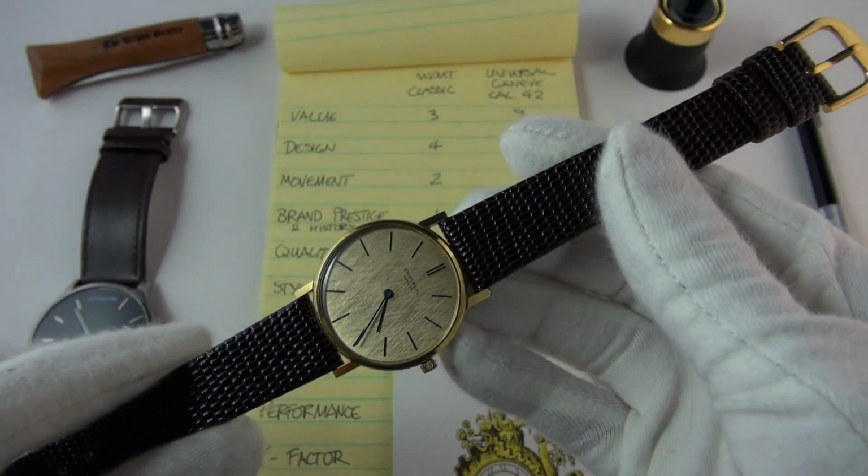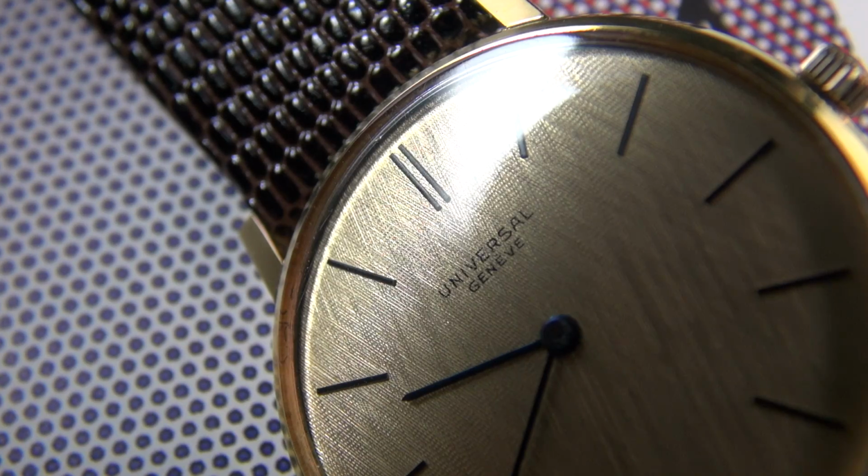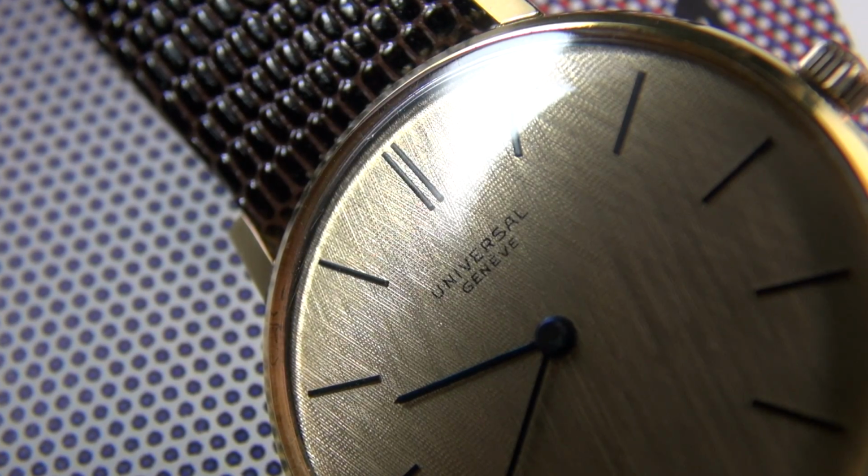It looks like money. It's old money. It really is. In fact, I refer to it as old money. It's a very classic look. I think the proportions are perfect.